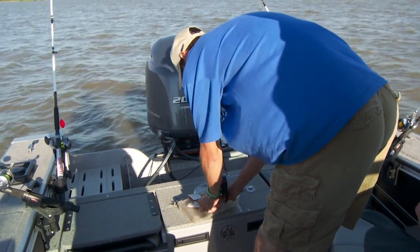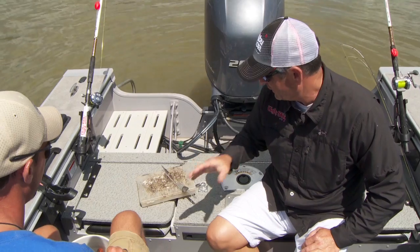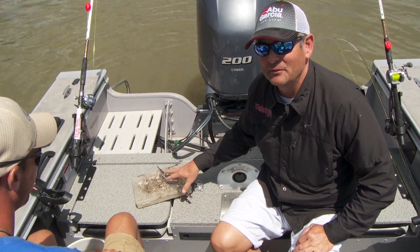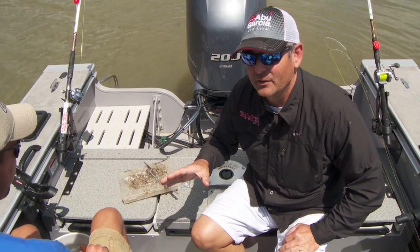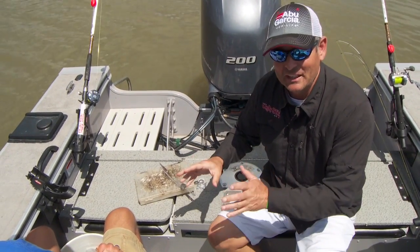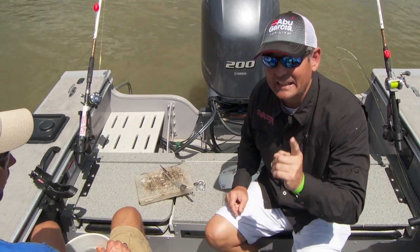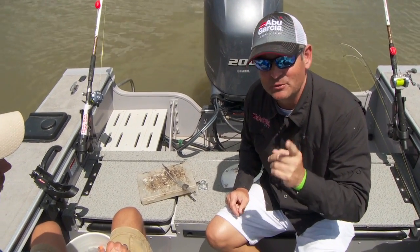One thing that's inevitable, if you're catfishing and you're using cut bait, live bait, or whatever, like this nasty thing that we've been using right here, I don't care how far out in the water you are, you're gonna draw the flies. And you would think that this is what is attracting them, but what they do is they eat on fresh meat, and that's usually your ankles.